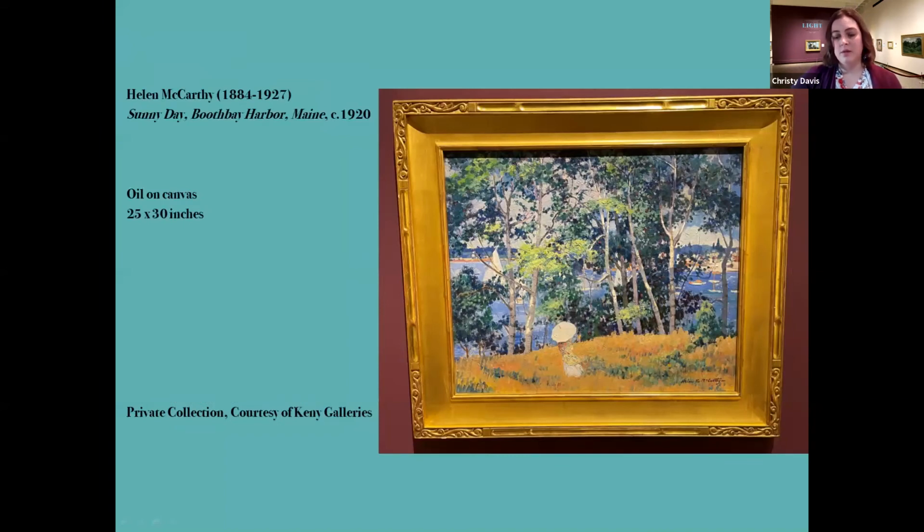Another female who took the stage in American Impressionism, Helen McCarthy. She was born in Poland, Ohio, and she really was a force in women's art. She studied at the Philadelphia School of Design, and she was also a founding member of the Philadelphia 10. She was a member of several art groups and also, I think, co-founded or founded a number of art groups that focused on promoting women in the arts.